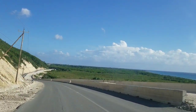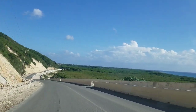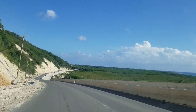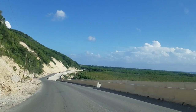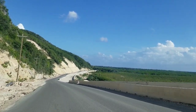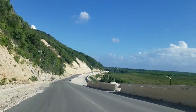This side of the road is finished. Eventually it will be four lanes. You can see the concrete barricade and they're working on the lanes to the right. But as they build out the highway, whenever a certain section is finished, they'll just open it up to the public, and this section is finished. So this will give you an idea of what the Southern Coastal Highway will look like.